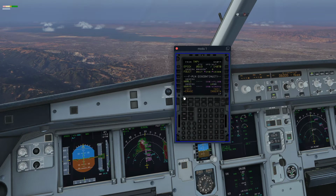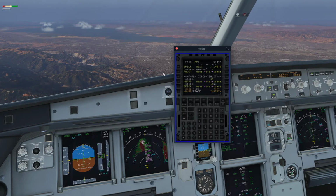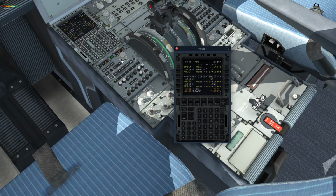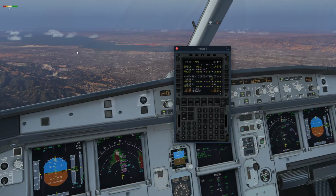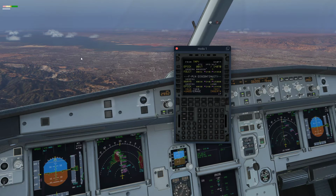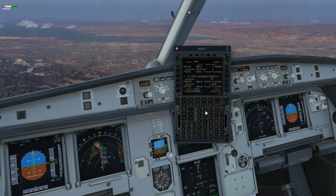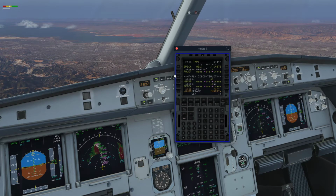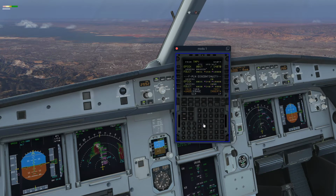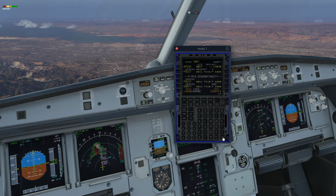United 460, contact NorCal Approach 135.65. 135.65, United 460. NorCal Approach, United 460, 10,000, descended via the Surfer 4. United 460, NorCal Approach, at Eddie cleared ILS runway 28 left approach. Cleared ILS 28 left at Eddie, United 460.